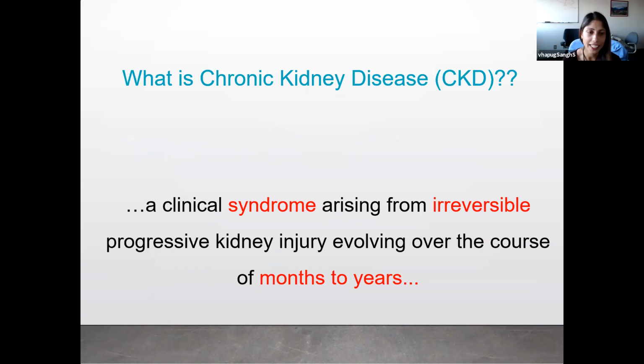All right, so first, what is chronic kidney disease? It's really a syndrome. It has a host of signs and symptoms that make it up. One of the important parts about why we call it chronic kidney disease is we tend to think of it as irreversible, whereas acute kidney injury, we think of as a reversible process. When we look at ultrasounds of patients with chronic kidney disease, they tend to have smaller scarred kidneys. If we look at pathology of someone who has chronic kidney disease, we tend to see a lot of fibrosis. That indicates to us that this process is not going to reverse, and we need to start thinking about the future. It is progressive and tends to evolve over the course of months to years.